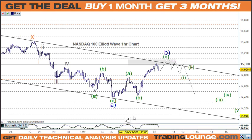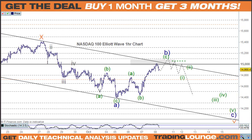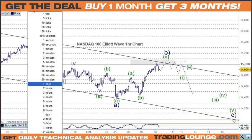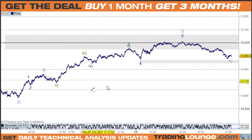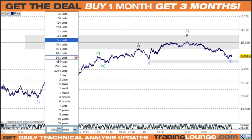So if I go to the tick chart here just for a moment, it will show you that we've got more upside here, and we'll need to drag in a bit more data, a bit more than that.